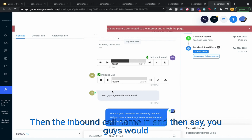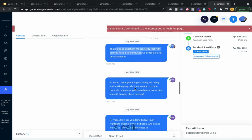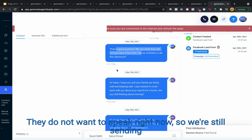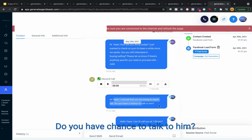Then the inbound call came in, and then they say, do you guys accept Section 8? That's a great question. We can verify that, see if you have time. Can we schedule a call? Notice this lead had their guard up, right? They do not want to speak right now. So we're still sending them touch points. He calls in, and I notice that you're trying to reach out. Do you have a chance to talk to him?